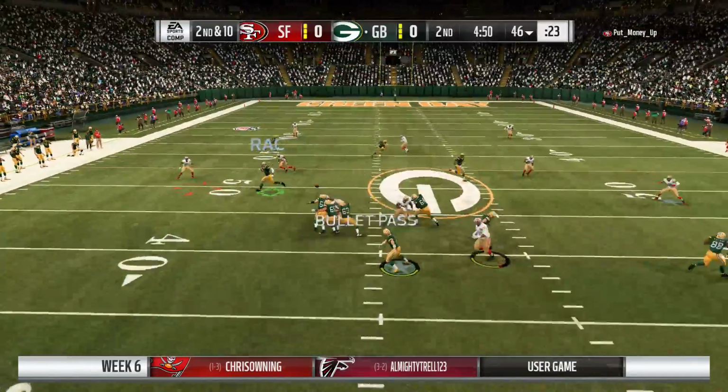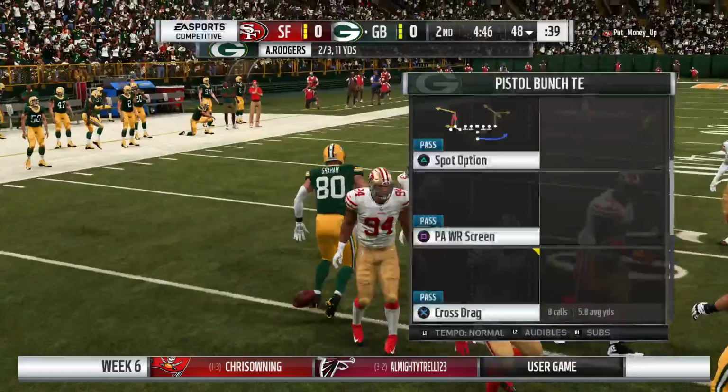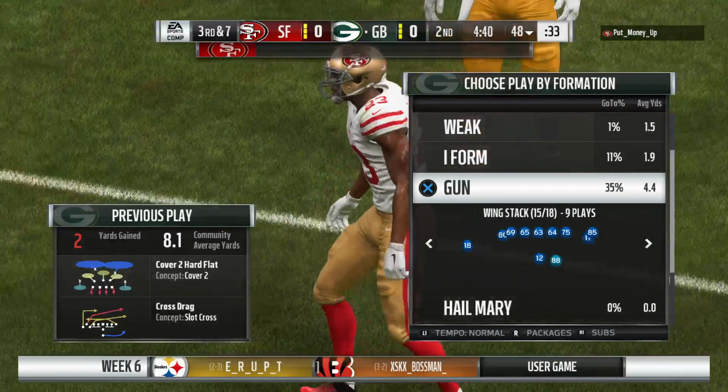On second down, here's Rodgers. And left side here, it's Graham. And he'll get it out a couple yards shy of midfield at the 48. That throw good for only a couple. It brings up third down.